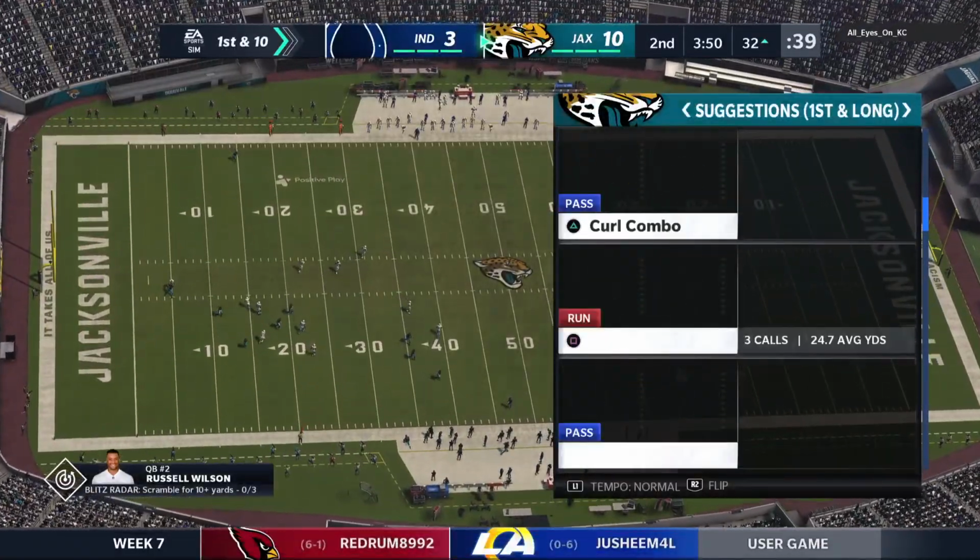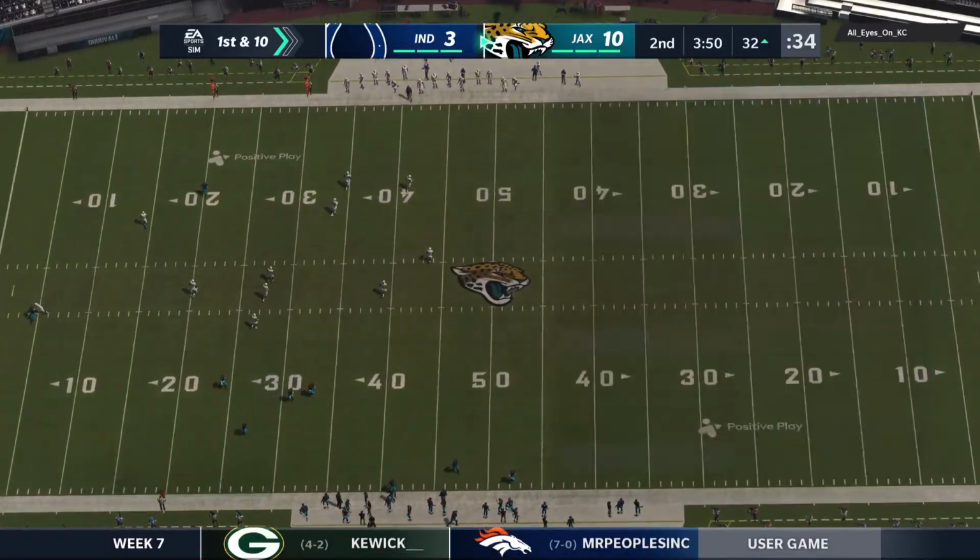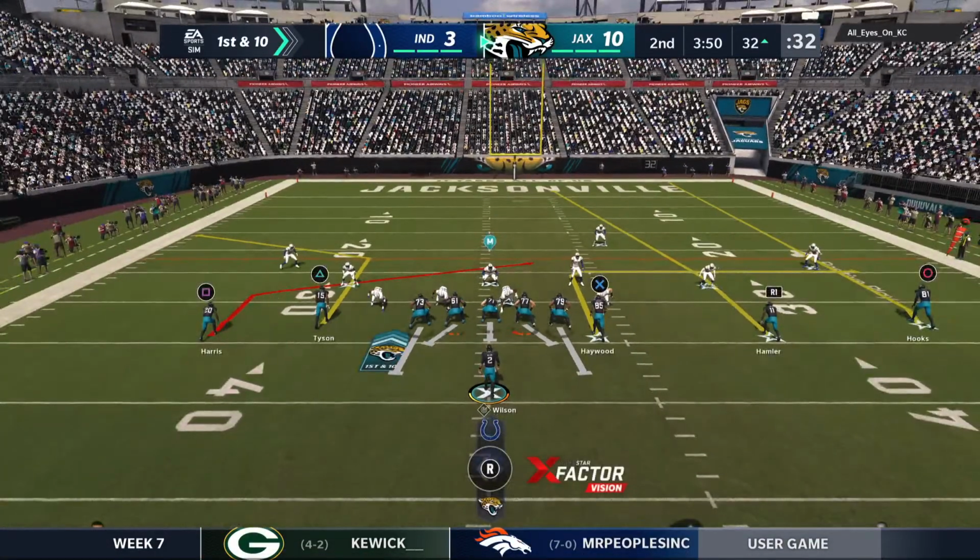Jaguars take over 1st and 10 at the Colts' 32-yard line. From the 32 now, here's 1st and 10.